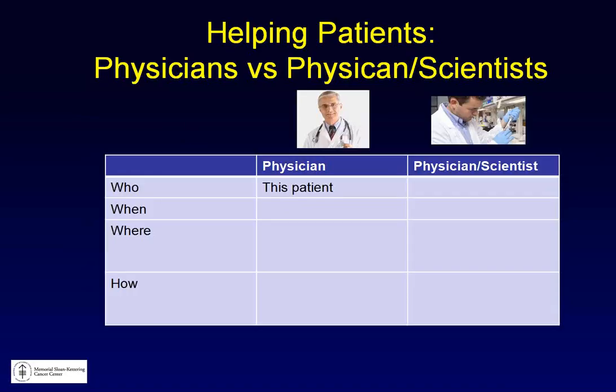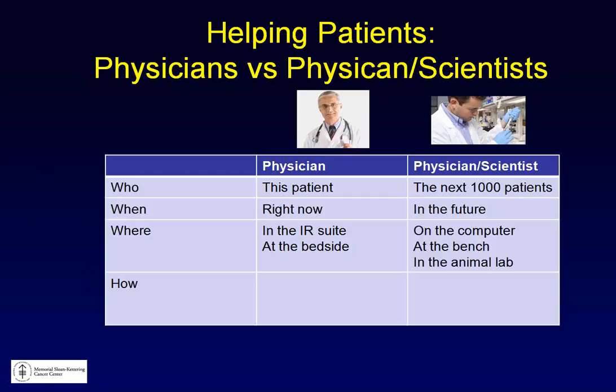When I think about physicians, there are people who want to help this patient. But when I think about researchers or physician scientists, they're thinking about how do we help this patient plus the next 1,000 patients. Physicians are helping patients right now, and the physician scientist is trying to think, how do we help the patients in the future? Physicians are helping them in the IR suite or at the bedside. But the physician scientist is working on the computer, at the bench, in the animal lab, in addition to working in the IR suite and at the bedside.